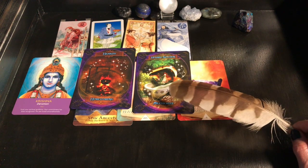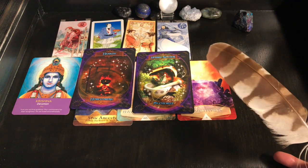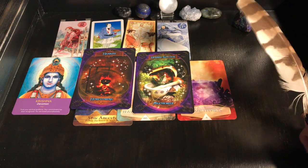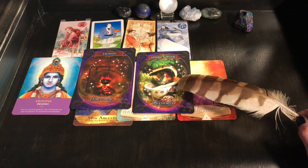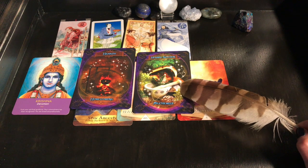Okay, the herbal kitchen. This is talking about like you have a natural talent and ability to work with plants and herbs. And that could stem from a past life, actually. So it's talking about investing and studying plants. And then this card is talking about eating a plant-based diet.